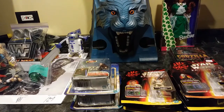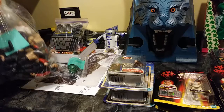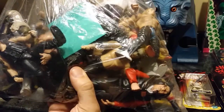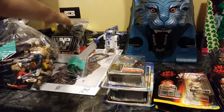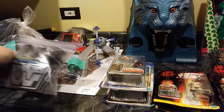So here's what we did with yard sales and thrift stores really quick. If you look over here, I've got this whole big bag of wrestlers. I had shown this on Instagram the other day. 25 vintage, and yes, they are technically vintage now, early 90s wrestling figures. They're in pretty good shape. They've got their accessories and their stands, which are in the bags over here. And that was for 16 bucks.